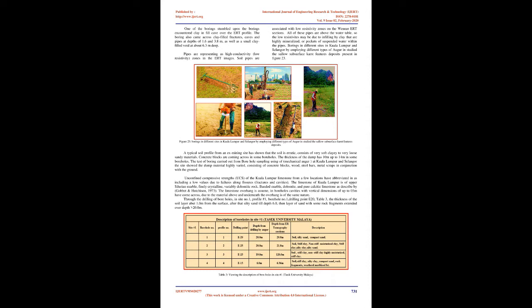In Profile Number 4, Borehole Number 8, Drilling Point E25, the soil layer consisting of stiff clay extended from the surface until the depth of 2.0 m. After that, a layer of silty clay till depth 3.0 m, then a layer of compact sand till depth 6.36 m, then rock fragments and sand till depth 9.0 m, after that a layer of weathered marbleized limestone bedrock extended over depth 10.0 m.